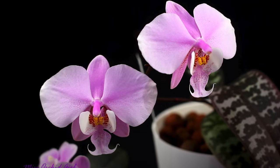But what happens if you cross the schilleriana with something else? Well, you get something like this. This is the Phalaenopsis bronze maiden, which is a primary hybrid between the schilleriana we just saw and the mani, which is a polychilus subgenus orchid that has glossy green leaves.